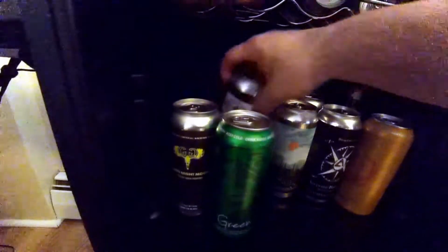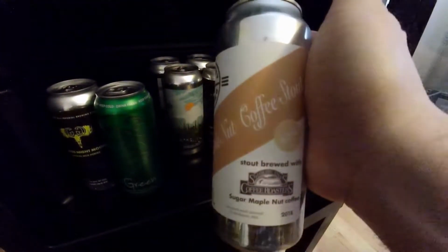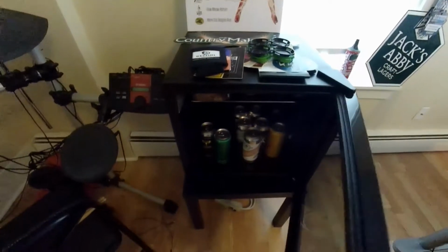I got a bunch of Amherst Brewing Company beers in the back, like this Sugar Maple Nut Coffee Stout. Also got some lefties up there, showing up top. A Torn label from KC. I got a Boulevard back there. Boom. Tank 7. So that's the beer fridge I have up here. Holds enough beers up here for a good couple of podcasts.